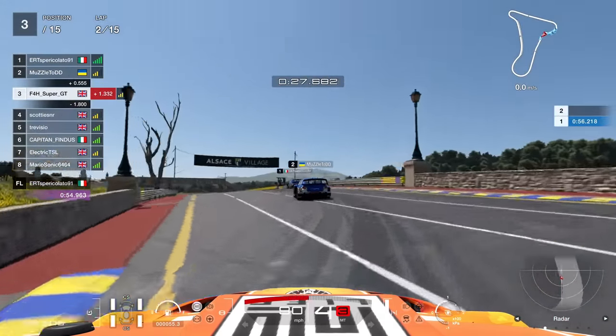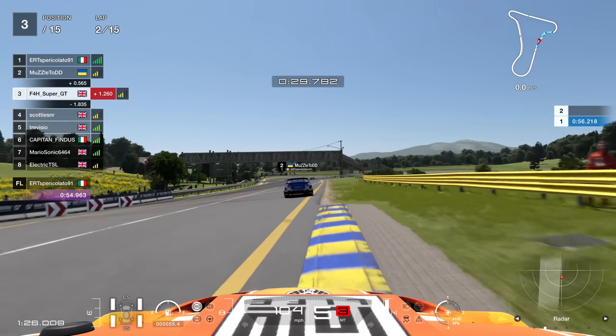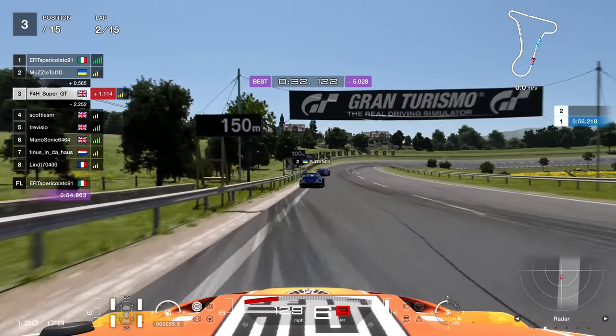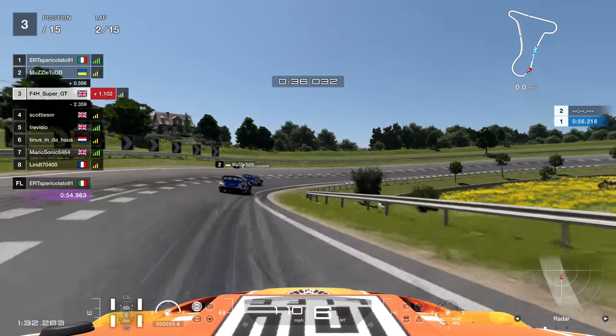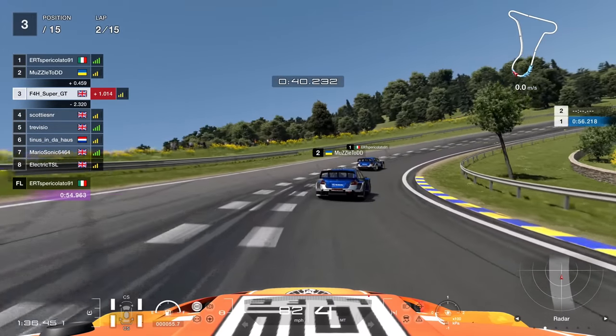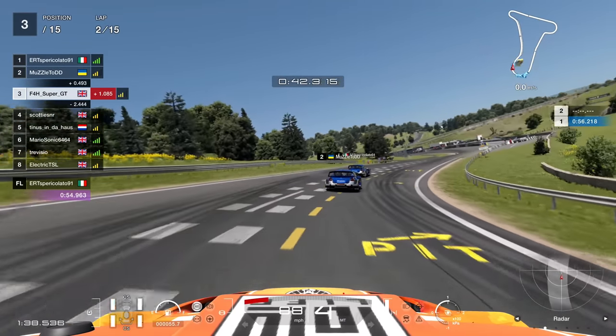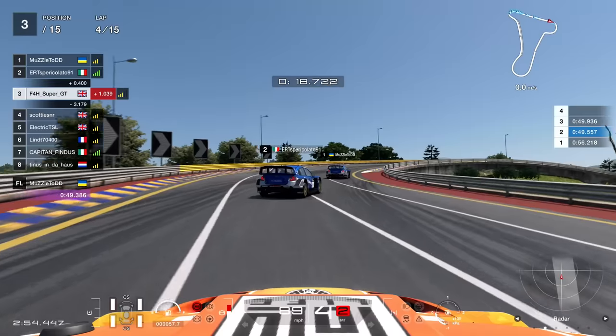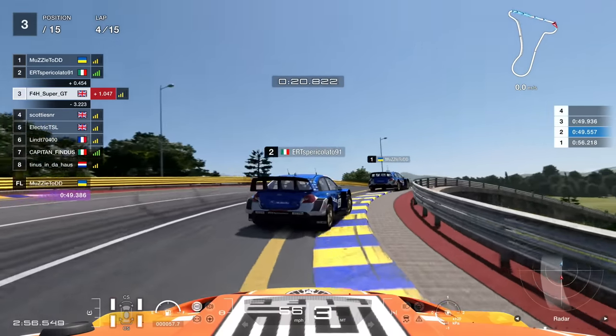Now, my main objective, as we've said, really just to try to keep up with this top two as long as possible. Perhaps they'll start fighting and then it'll give me another chance. But let's see, into the final corner. Actually, it's not the final corner, it's the penultimate corner, because we do round out the lap with a slight kink to the left here, which kind of looks easy, but you do have to commit early, otherwise you hit the wall on the pit straight.